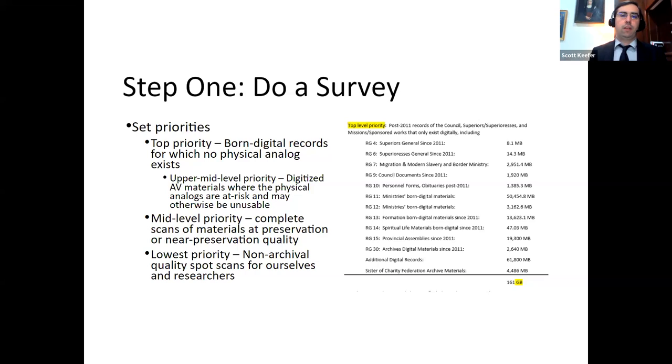They were not complete collections. They were not even complete folders. And they were usually scanned with fairly generic names, histories, photos, something like that. Next slide, please.